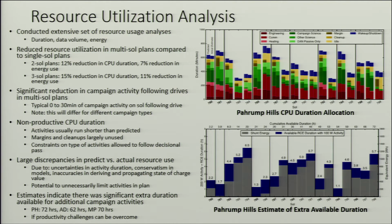And one takeaway is we noted that the amount of resources the team was using on multi-sol plans was decreasing. So when we create 2-sol plans, we use fewer resources than 1-sol plans, and on 3-sol plans, we use even fewer. And one of the reasons for these campaigns we noted is that the amount of resources we're allocating towards campaign objectives on restricted sols, if we'd driven in the sol before, drops dramatically. And that's, as I mentioned, because we don't know what to target.